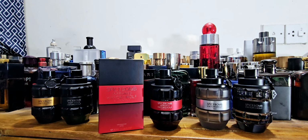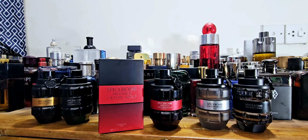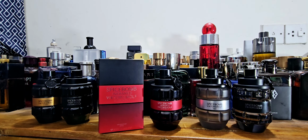So you see there's some notes that are missing. I think they are trying to say we're going to give you leather instead of tobacco. What do I get from it? When I smell it, first thing, I blind bought this yesterday, and there was no tester. I told you guys I was going to get another fragrance, which I got also, Scandal Le Parfum, and these fragrances you have to have also.